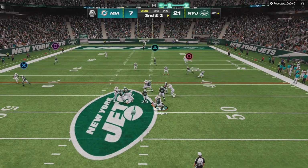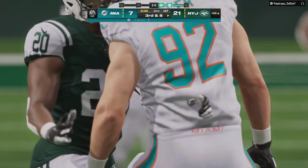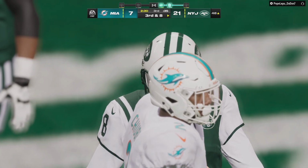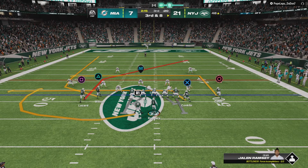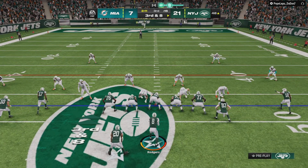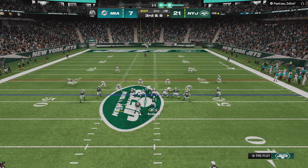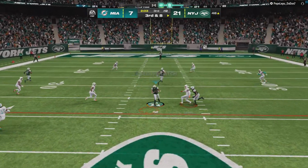On play action, Rodgers. The Dolphins get there this time, and they bring him down. Call it a loss of 5, a big sack to bring up third down. Well, partner, I would say just avoid play action, but that's not just been the problem. This defense has been getting pressure on all types of pass plays and really piling up the sacks in this contest.